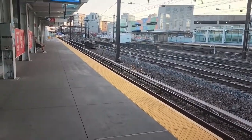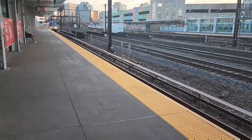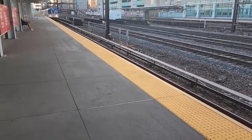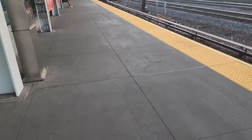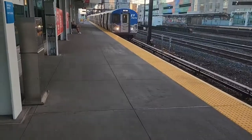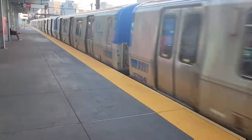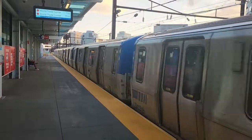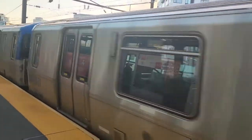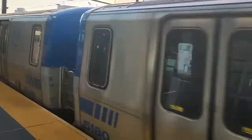Alright, here comes a no passengers train. This is a no passengers train. It's actually a no passengers train. The lights are all on. This train is 8 cars.